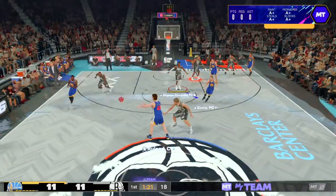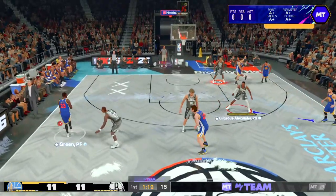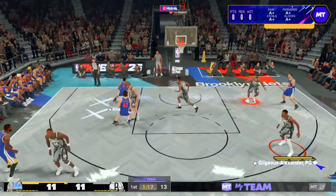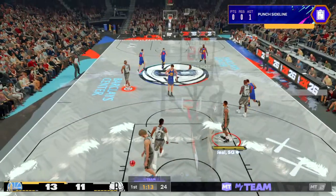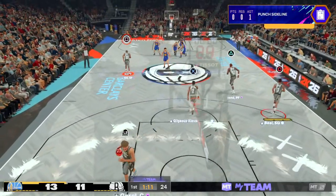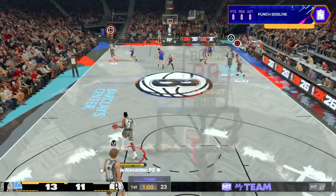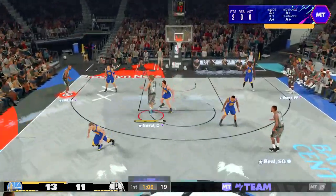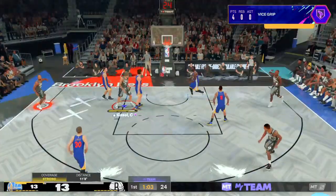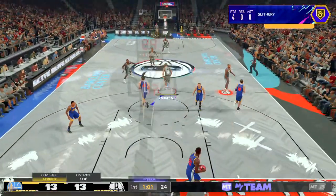Curry passes to Ruland. Now here's Ellis. Good, and it's Green picking up the assist. This is what separates Green from most bigs. A point forward who excels at passing. At the elbow, it's Gasol. His shot is good, making him a perfect 2 for 2 from the floor.